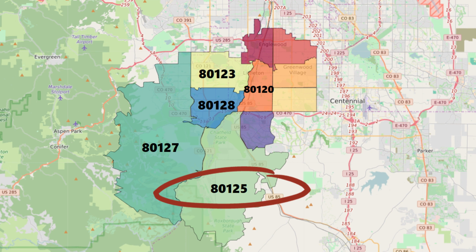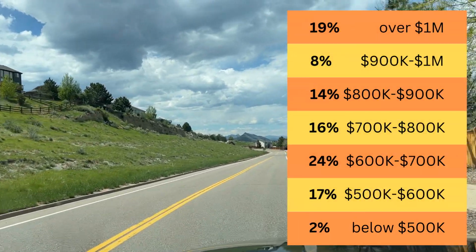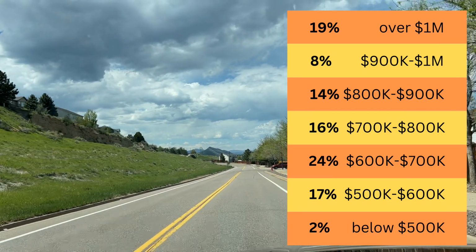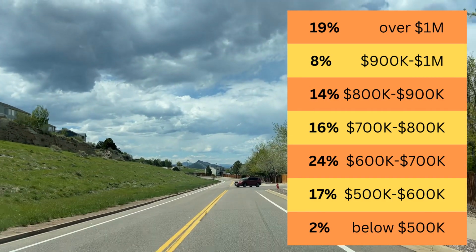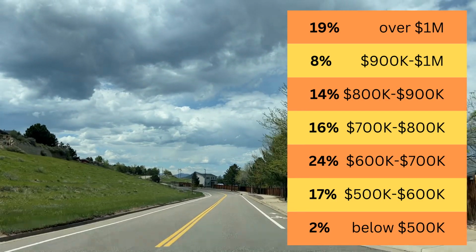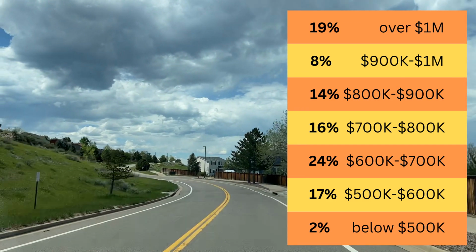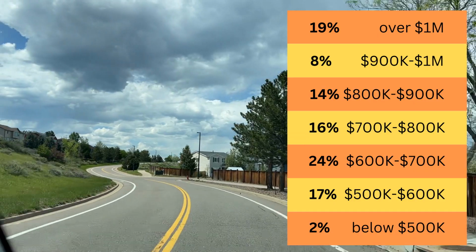This is all that new construction. On record, 443 homes sold in here last year. I guarantee you it's more than that because the builders don't report everything in the same system that I pull the data from. This pricing graphic would pull into a really nice clean bell curve, wouldn't it? Aside from that tail end where all the homes that sold over $1 million are. Nearly 20% of the homes in 80125 are priced and sold over $1 million. That's the second largest segment aside from that $600,000 to $700,000 range. That clues us into just how dynamic of an area 80125 is.